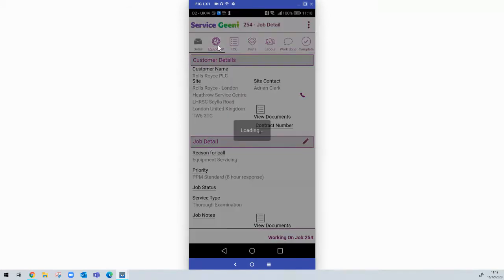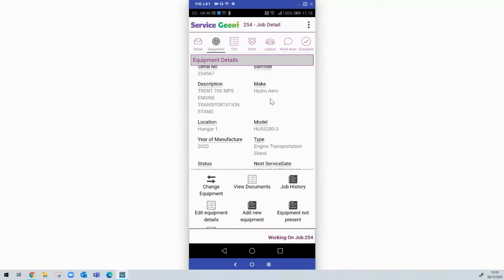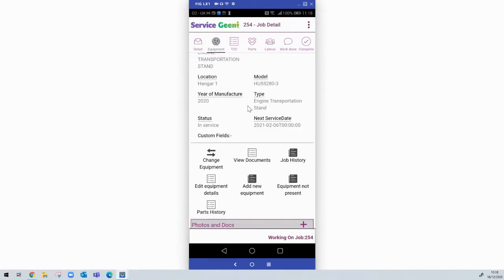If we move along to the equipment tab, then obviously we get much more information about that specific piece of equipment that we're actually going to attend. So we can see things like next service dates, etc.